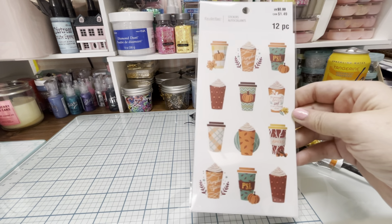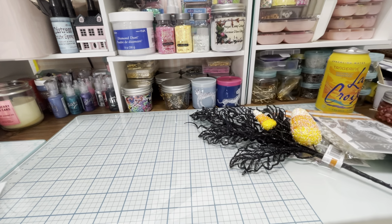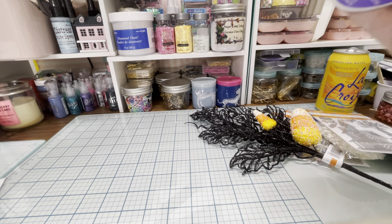They did have stickers that were only $1, which I was so surprised. So they had these cute latte stickers, and then they also have these pumpkin stickers. Now they're not puffy or anything like that, they're flat, but still I thought they were super cute. And then I got this ribbon because I thought this would be pretty for Halloween, and it looks like it has little iridescent jewels on it.